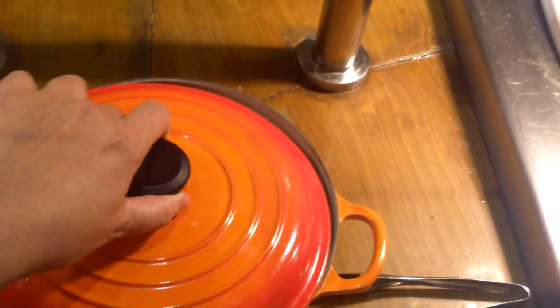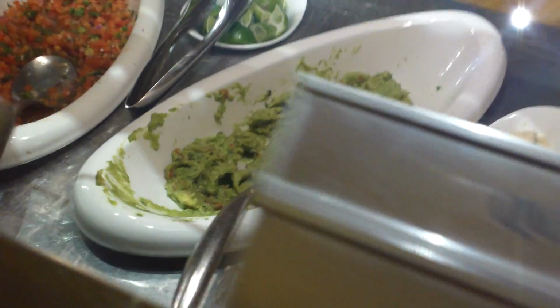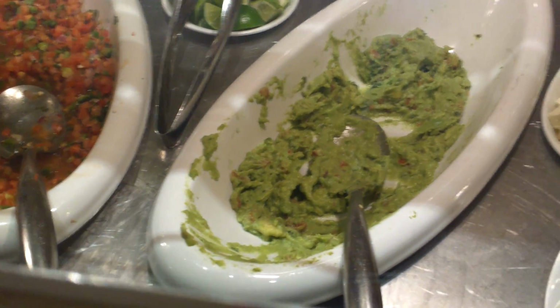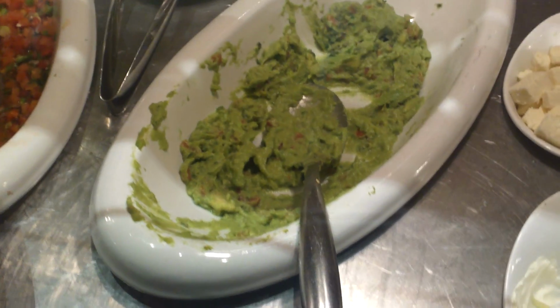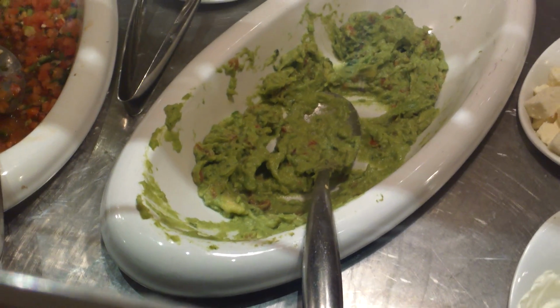Oh, you got some tortilla here, look. There's only one left. It's been like this for an hour. Well, there were two left. I had one and now there's one left. And then you've got guacamole, which is not as great as it used to be here at Mirage. It's still good, but a bit flavorless.